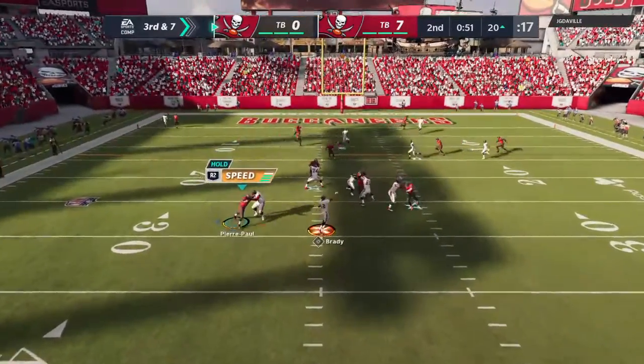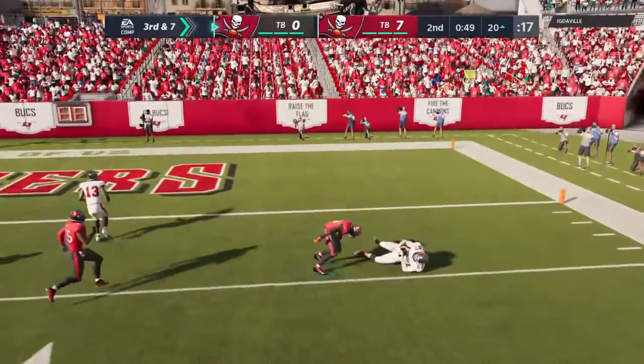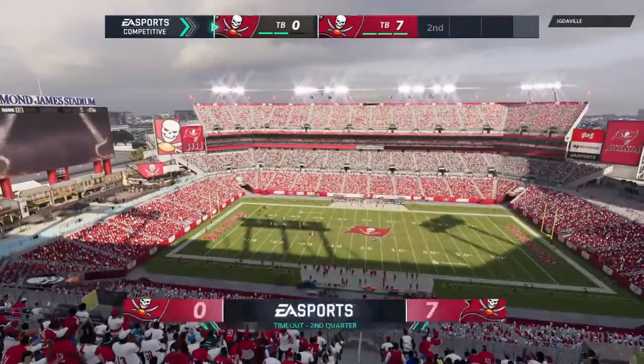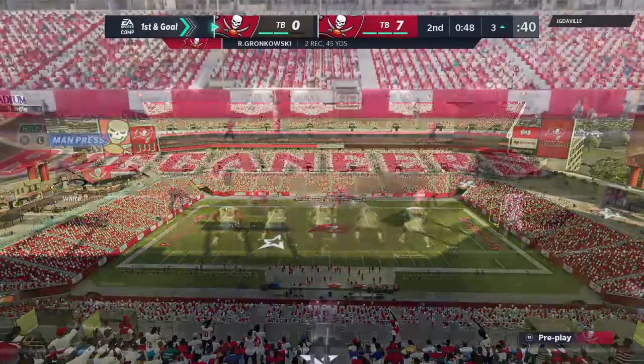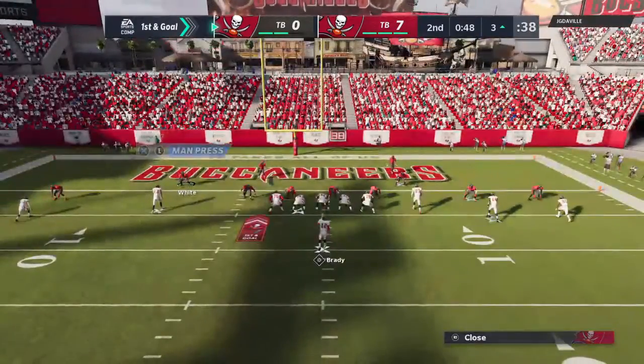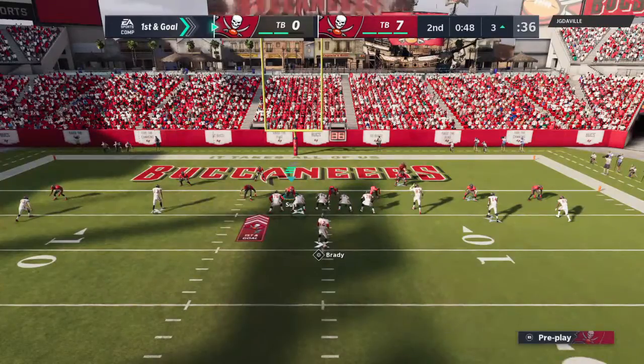From the gun, Brady. And he's got an open man. It's Gronkowski. Brady's pass. Now the Bucs are going to use the first of their timeouts as they get the stoppage with just under 50 seconds remaining in half number 1.